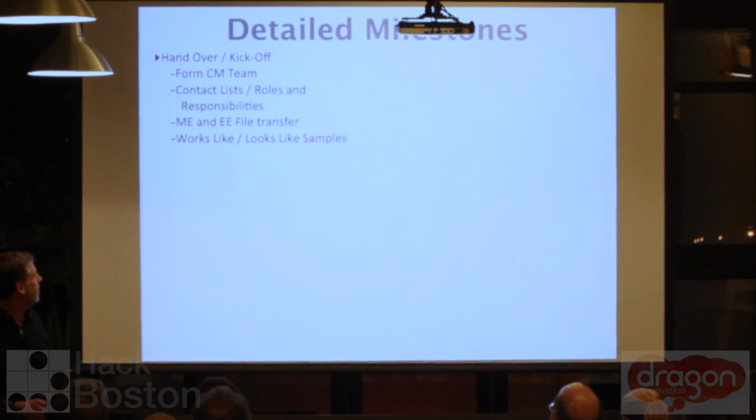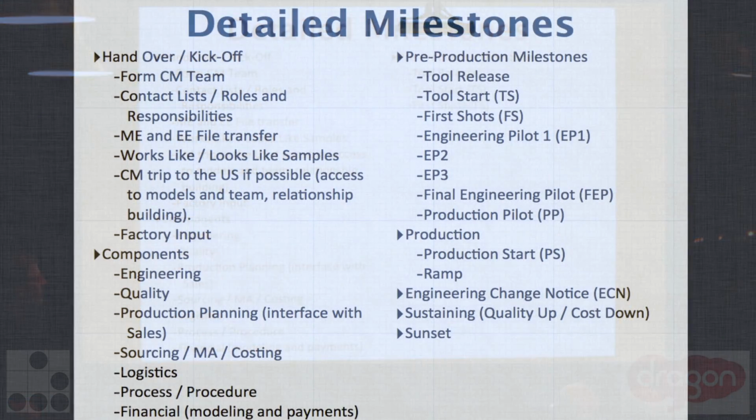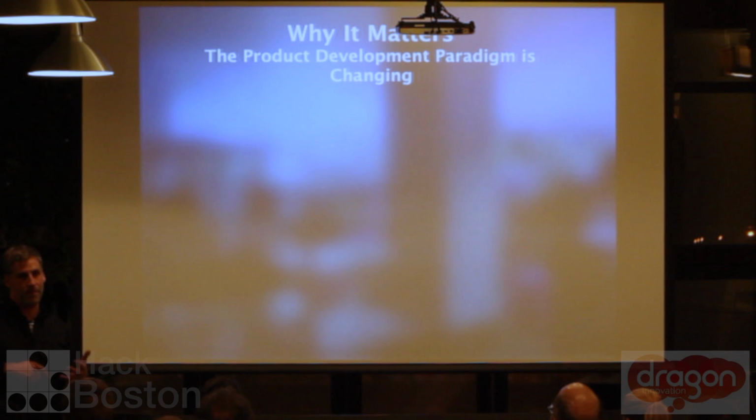So, and this is a lot of stuff, which I won't go through in great detail, but just keep in mind there's a lot of stuff that happens. So it goes on, and once you've got it rolling, then you often go into sustaining engineering, so getting the quality up and the cost down. And that's its own bailiwick, because you're probably using the tools to shoot the parts, but then you have to take the tools out to make changes to them, and then how do you deal with that? And it's its own project. So anyhow, that's kind of the background.